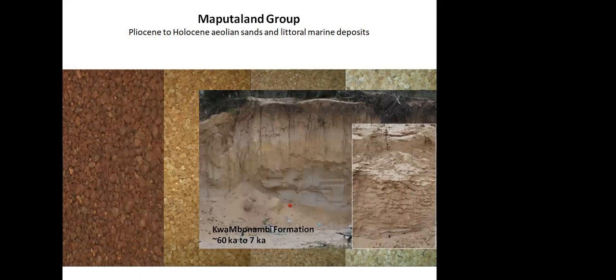And then much of the Maputaland coastal plain is these rather boring gray to yellowish brown sands, the KwaMbonambi Formation, and luminescence dating by Naomi Porat of the Israeli Geological Survey has given us a sparse framework of luminescence dates, which helps to explain the dune forms in that area, which accumulated from about 60,000 years ago until about 7,000 years ago. And you see the pedogenesis associated with those particular dune sands is much more limited. In this case, it's just what we call pedogenic lamellae with the translocation of clay and some iron oxides through that profile.